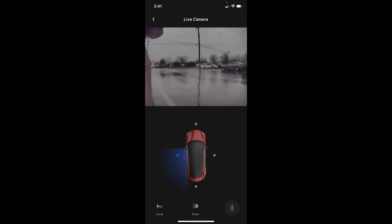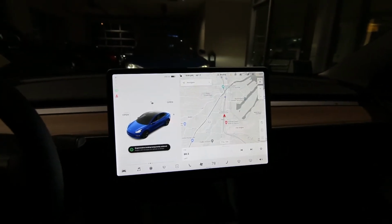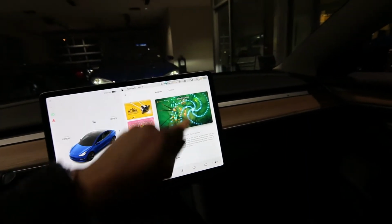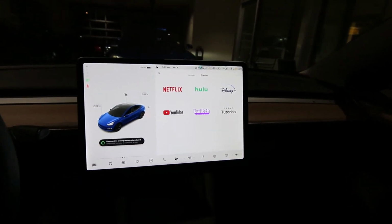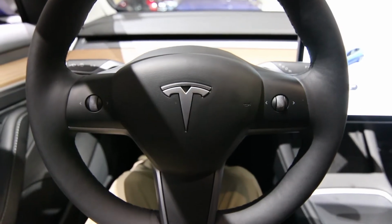get live camera views on Sentry mode. Now they have a blind spot camera, so when you put your signal on, it'll pull up the camera and show you the blind spot where you're changing lanes to. I mean, it's constantly improving, and then also they added more video games. They added more places you can stream. So it's constantly being updated, and no one else can come close.